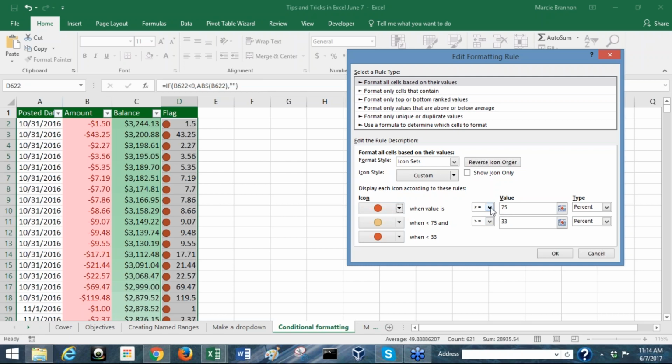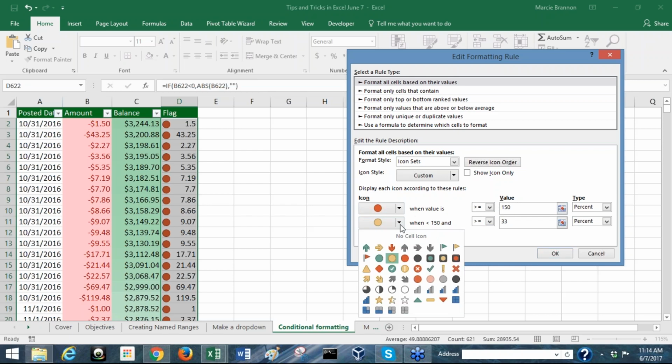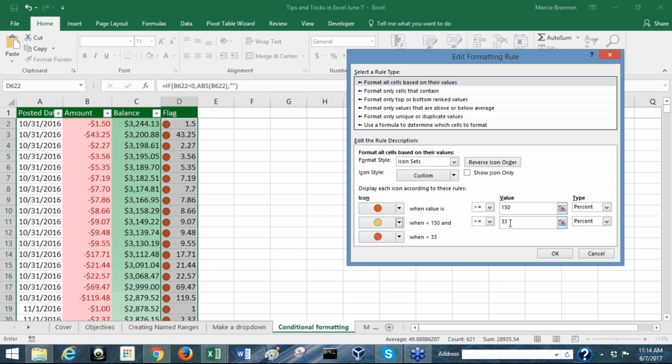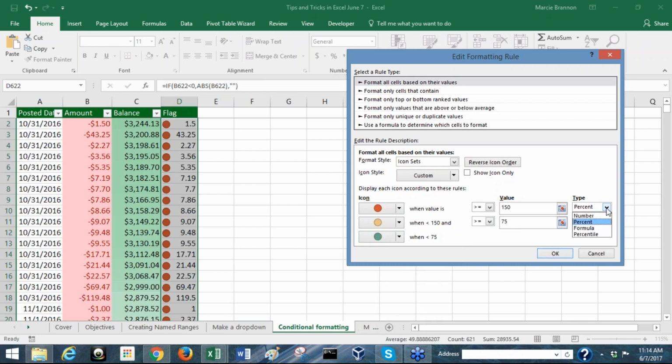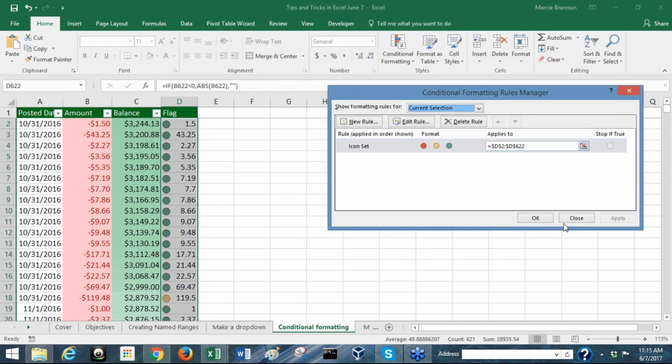So the red stoplight is going to be greater than or equal to 150. And then on the next one, the yellow stoplight is going to be greater than or equal to 75. And then anything less than that, we'll change this to green. And I've got to change this. I should have changed this before, so now it's going to zero that out. So make sure you change the type to number in this particular case. Do it first. So I've got those ready, and now I just click OK. And then click Apply here, click OK.